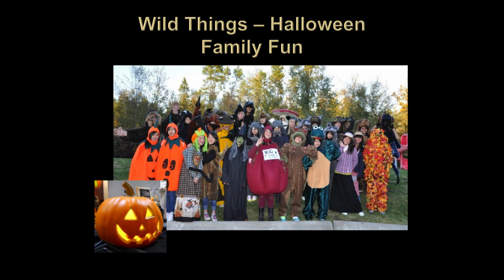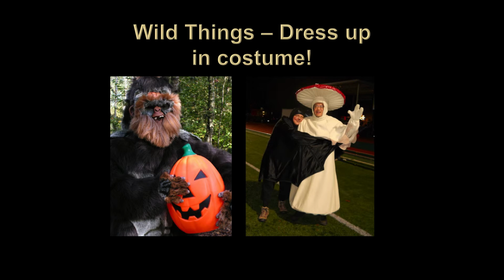Another popular one around Halloween is Wild Things, and usually in the Lower Mainland you see a lot of these events happening, and they're designed to scare people. I always tell people this: we're not here to scare people. Have fun, and it's a very family-friendly event. So when you come to Wild Things, dress up, rain or shine. Just put on your raincoat, get your umbrella, and just have fun.